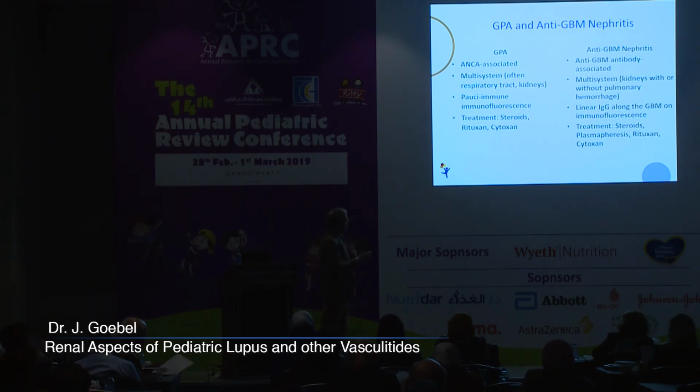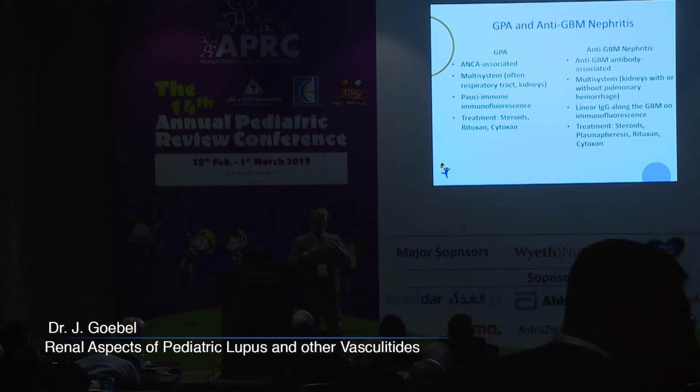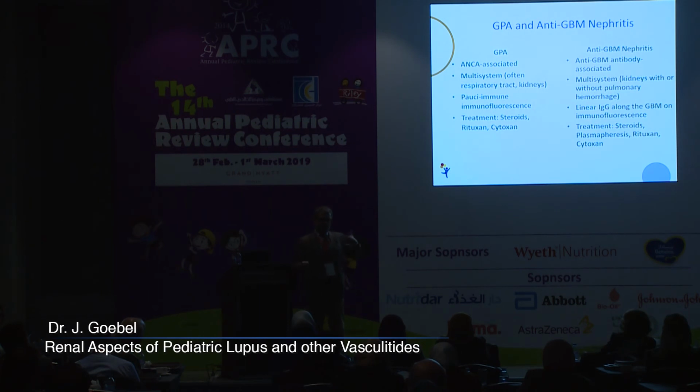Anti-GBM nephritis, obviously, is called Goodpasture syndrome if it has the characteristic combination of pulmonary hemorrhage and renal involvement. Remember, that only happens about 50% of the time. There are 50% of patients with anti-GBM nephritis who have no pulmonary manifestations, no pulmonary involvement. So you need that kidney biopsy to characterize and confirm things.